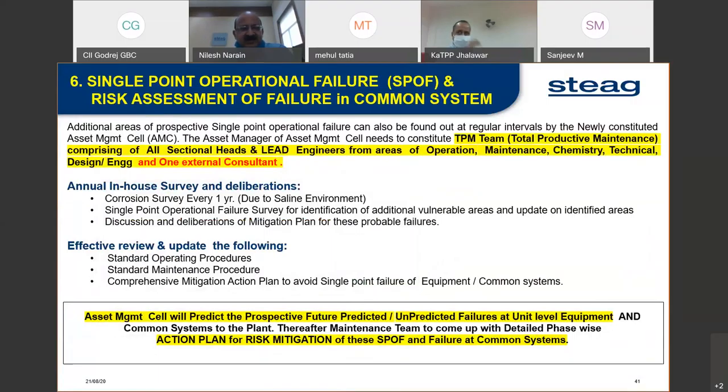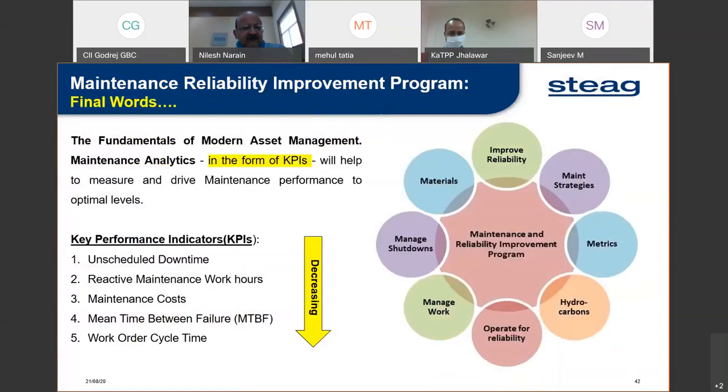So I want to say that single point operational failure is very risky, and we have to constantly look after this. The asset management cell, which consists of a TPM team, should also have one external consultant, and they should have a brainstorming session every quarter and look out for single point operational failures or cascade trippings. They should have an annual in-house survey, corrosion survey, and other discussions in which we can pinpoint these potential unpredicted failures.